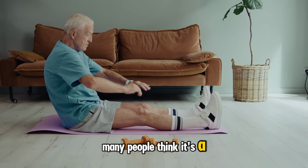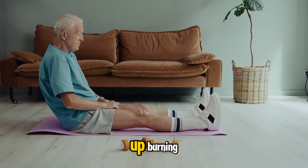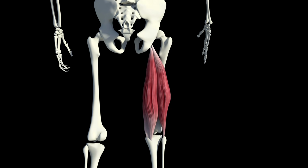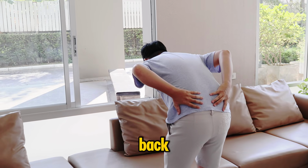Many people think it's a leg problem. After all, that's where the symptoms show up: burning, tingling, numbness, and pain that shoots down the thigh or calf. But the real issue? It usually starts in your lower back.